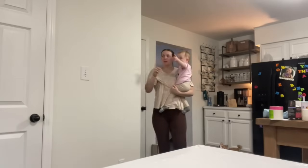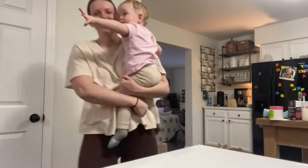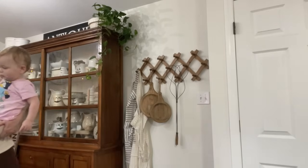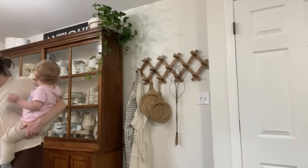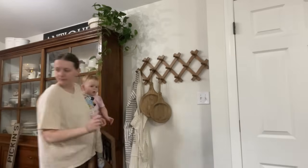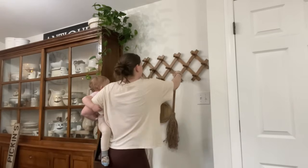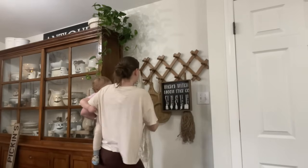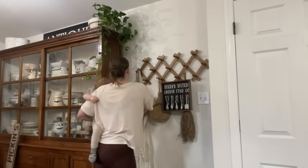Look, we're gonna decorate. Look what Mommy did to the mantle. Whoa! Spooky vibes. Okay, let's do over here. I'm thinking we can do a little spooky vibe over here, Claire Bear. We've got our bats and we've got our cool witch sign. I think this can come down. Look, let's use our broom that we did. Wicked Witch Broomstick Co. Cool, right? Wow. Let's do this.